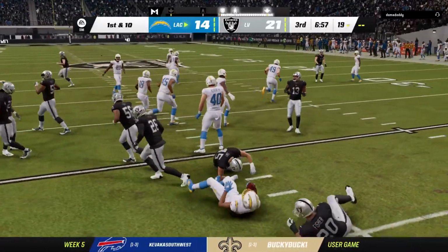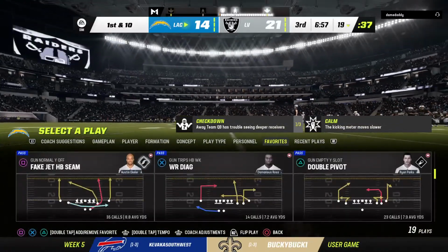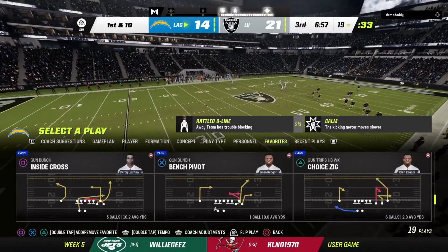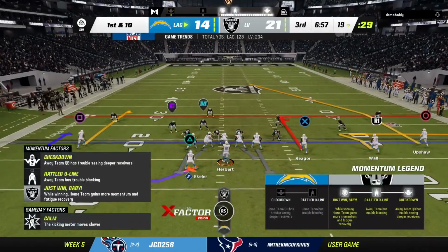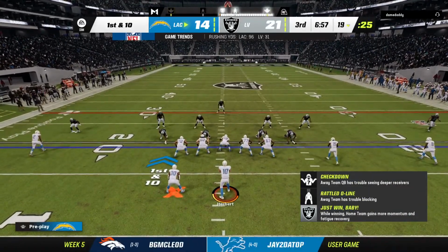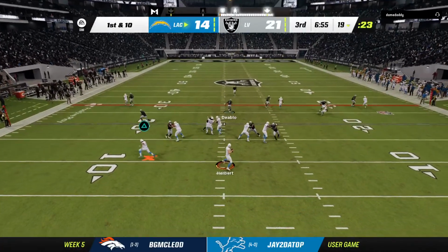And only able to get this to the 19, so probably should have opted for the touchback. At their own 19-yard line, the Charger drive about to get going. Well, Charles, in that first half, we saw a fair amount of offense on both sides of the football, and now the team trailing here will start with it in the 3rd quarter.